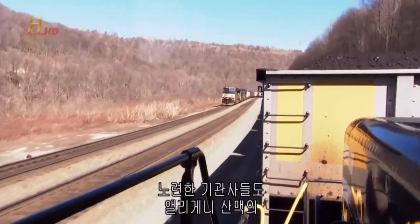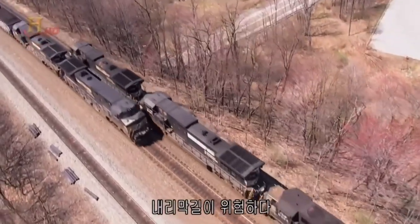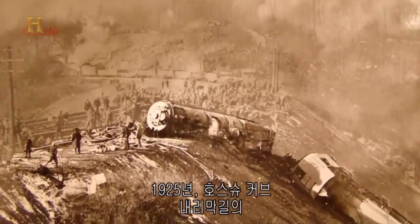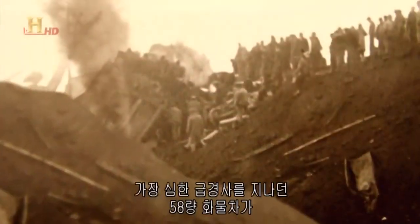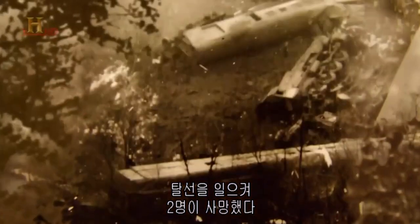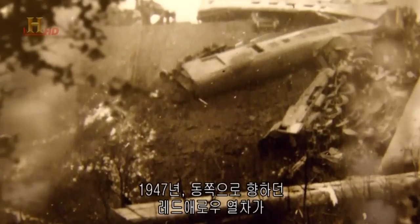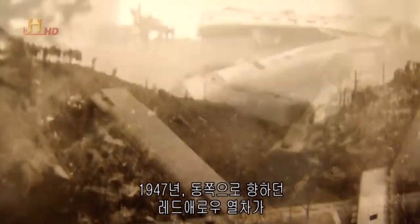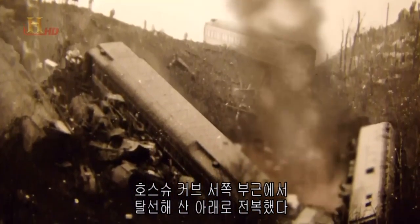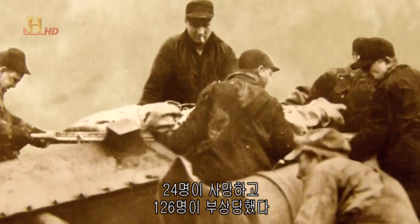History has shown that even experienced crews have fallen prey to the hazards of the Alleghenies, especially on the descent. In 1925, a 58-carriage freight train lost braking power on the steepest section of the descent into the Horseshoe Curve, derailing the train and killing two crewmen. In 1947, the eastbound Red Arrow train derailed just west of Horseshoe Curve and rolled down the mountain. 24 people were killed and 126 injured.